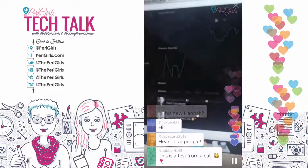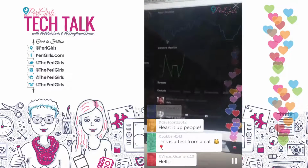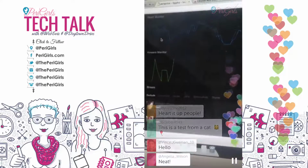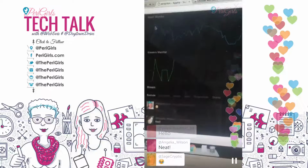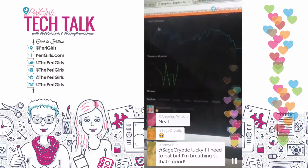This heart monitor, that's new to me. This is a test from a cat. Hey, Bob the cat. So heart monitor. You can heart it up. You can see all of your awesome ones. Try to keep that up there. Can you keep it up at the top? Oh my gosh, it's going higher and higher. You guys are doing amazing.